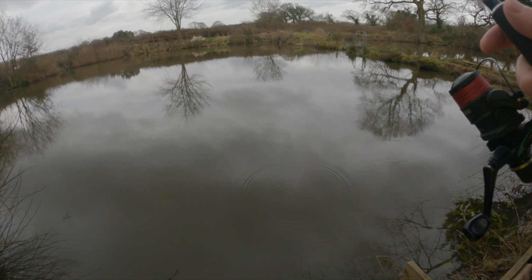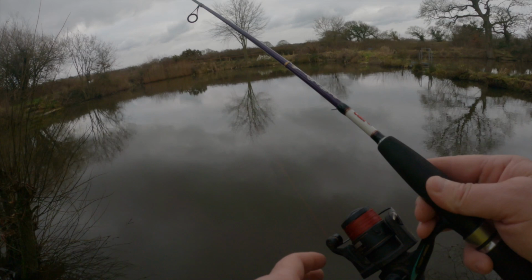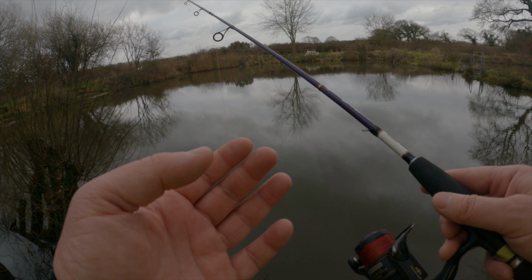Is that a confidence thing, or do we reckon it does make a big difference, even the other little jig-head ones? Is that a better option? I've never caught on them though. I've had a few goes with the jig type things, and I've never ever caught a fishy on them, apart from a little pike.